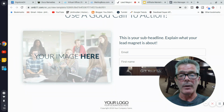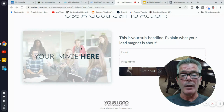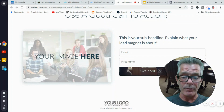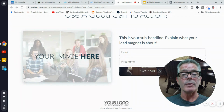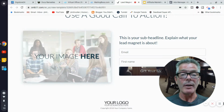Okay, so now you've got your lead capture page, right? When they click this, they're going to go onto your email list, and they're going to go straight to the offer page. They may buy on the offer page and they may not, but that's why you're going to catch up to them and send them emails to show them the value, why they want to buy that item, because they were already interested in it once.